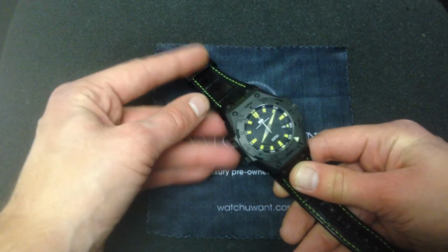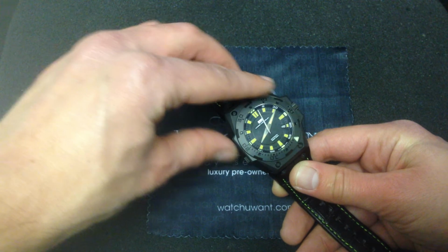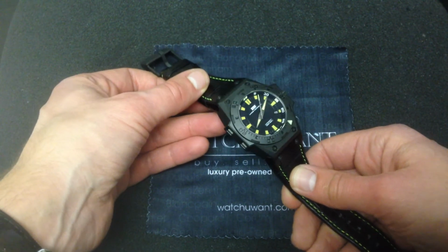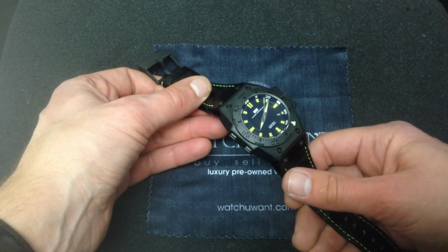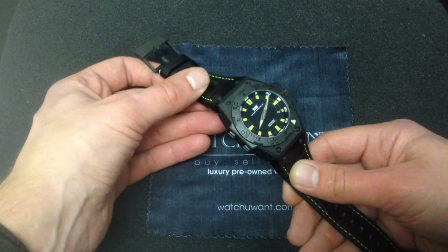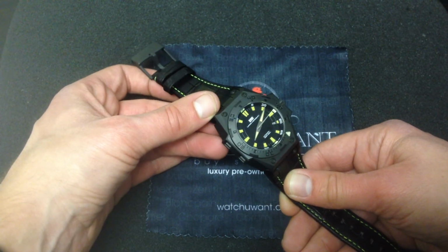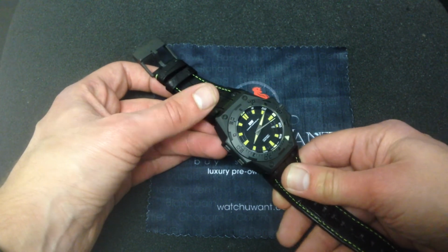Now inside the case is a mechanism as tough as the DLC on the outside. ETA's renowned 2892 movement. It's automatic winding, it has a power reserve of about 45 hours, but its standout feature is, for just how thin and fine it is, how tough it is, and I can vouch for it.